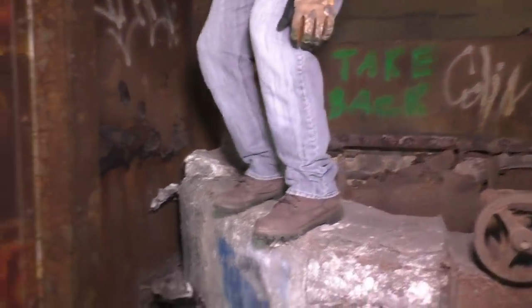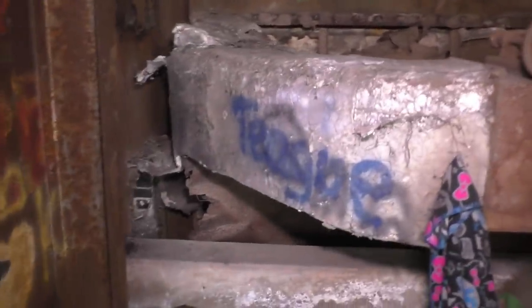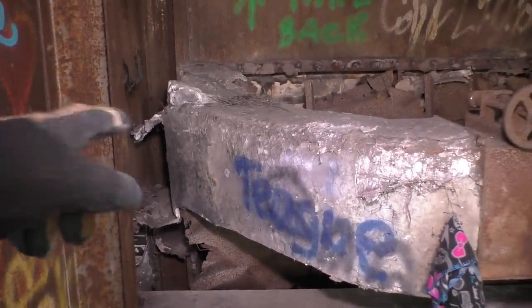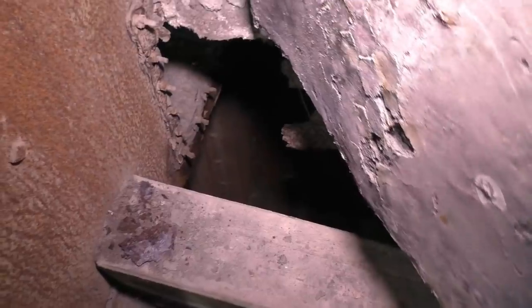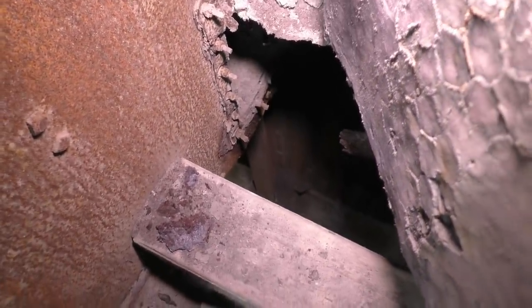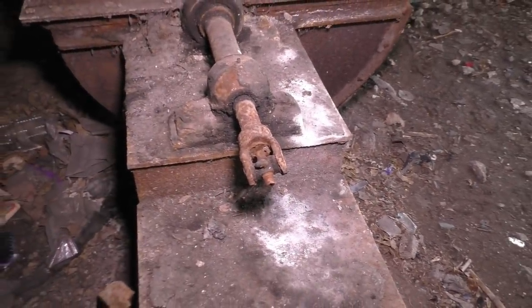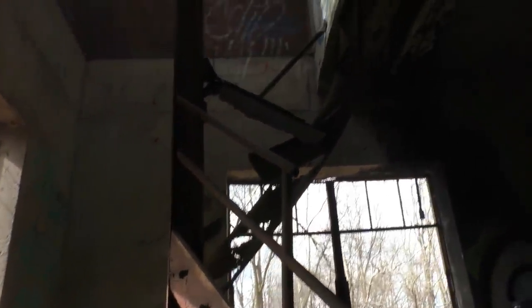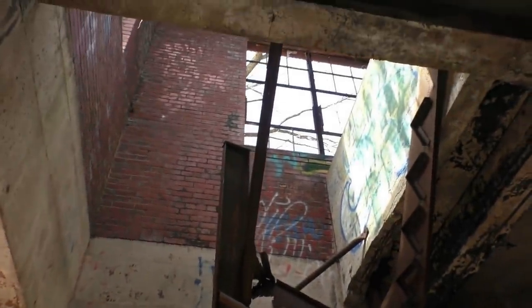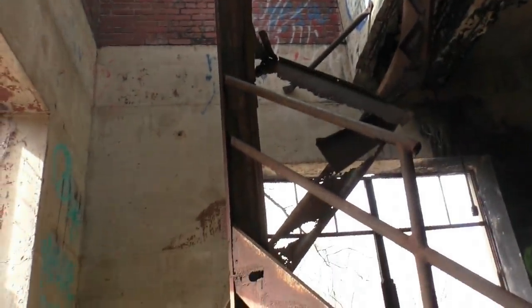I'm just gonna hop down here. Oh, Jesus. Probably not the smartest idea to walk on that, but I wanted to get up there. But it was kind of sketchy because it goes right down to the basement, like a 25 foot drop at least. At least that's what it looks like. And this looks like almost like part of the drive shaft right here. So there is a second level, and I think we could probably get to it from the outside, but we won't be using these stairs.